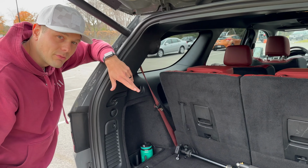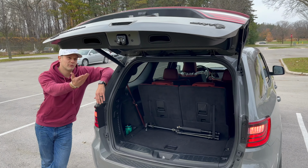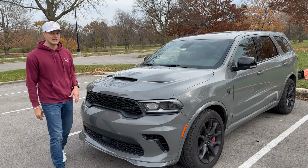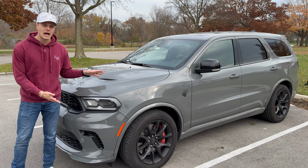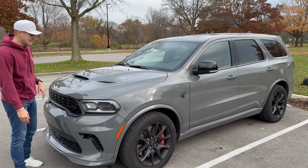And the only other thing that I don't know how I feel about is the close button being right here. Again, everywhere else it's up there. Just SRT things. But I do really like the spec that you get here, and I love the naming conventions that Stellantis, FCA, whatever, Dodge wants to give these cars. This one is called Destroyer, as in like a naval destroyer. And it looks pretty good.